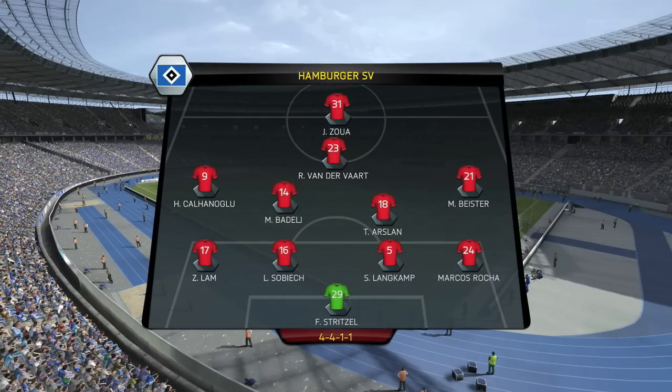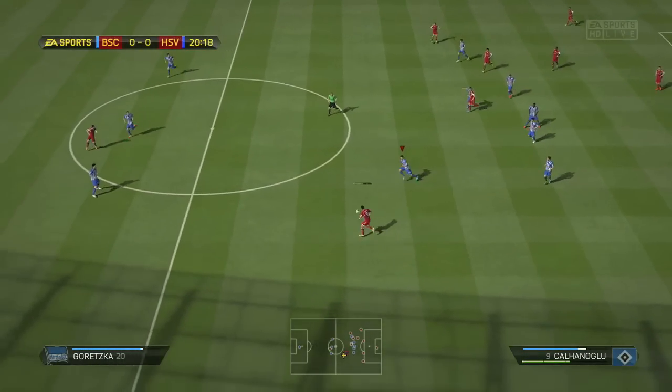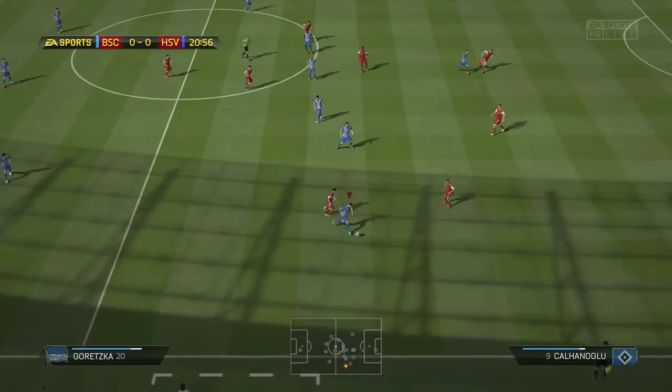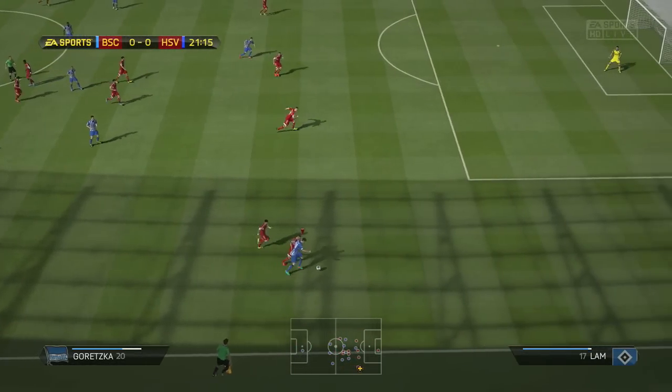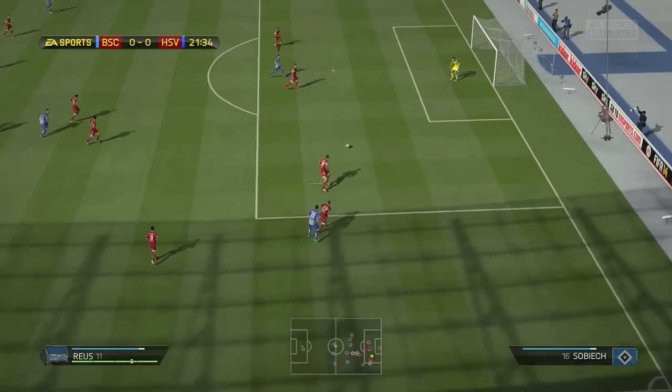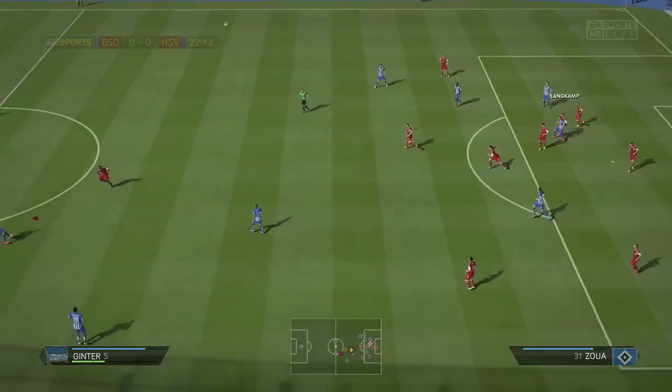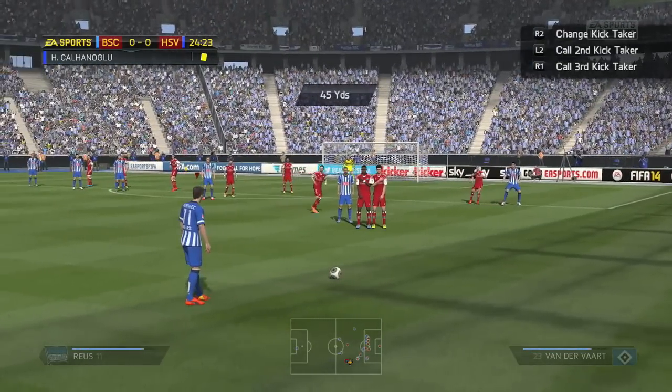And we do take on Hamburg, a side who feature two of our rejects in Langkamp and Marcos Rocha, and Hamburg never really do well during the season. I don't really know why, because they do have some decent players, but even so, we take them on here. The first chance before in the 22nd minute, but unfortunately the goalkeeper makes a fantastic save to deny, I think it was Royce going in there, and it is still 0-0.